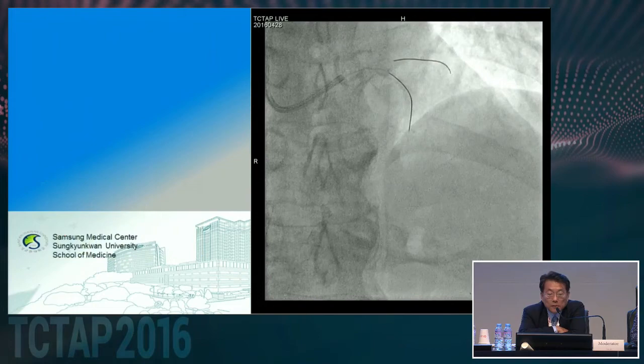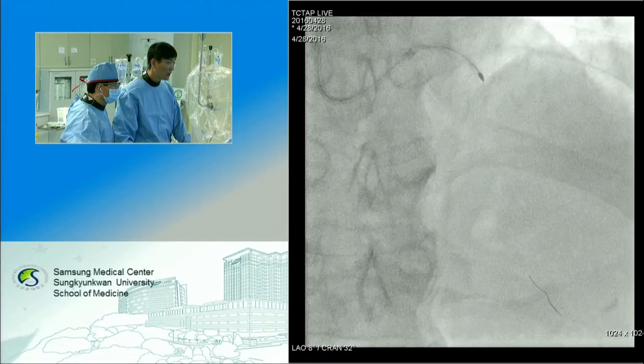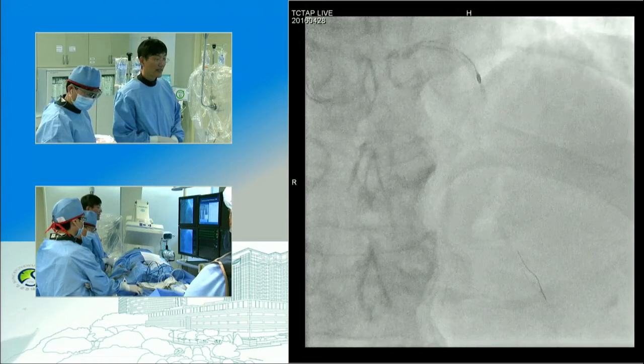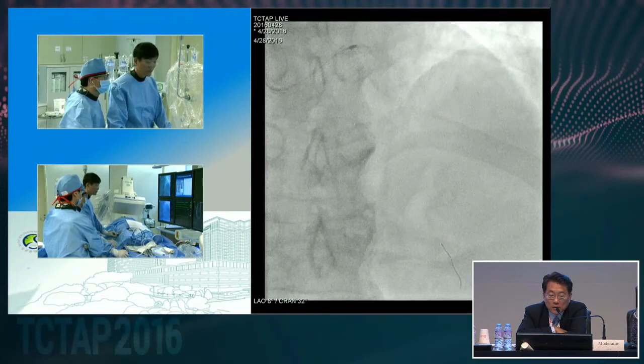Okay. So I have resistance here. This RPM is 180. But I have resistance. Fortunately, we don't have any hypotension or bradycardia. Usually, I don't use a temporary pacemaker until I have bradycardia. But fortunately, in this case, we don't have any hypotension or bradycardia. Left side rotablation is going to be okay. Good.